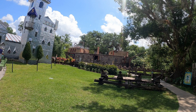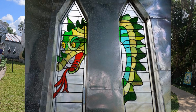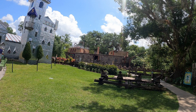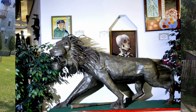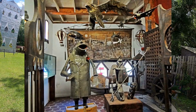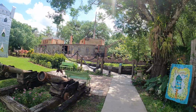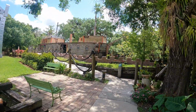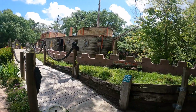The castle has 80 colorful stained glass windows. And Howard filled that 12,000 square foot structure with original artwork made from recycled materials. He created sculptures from wood scraps, pieces of oil drums, rebar, chains, motorcycle parts, beer cans, seashells, and other found objects. Then Howard decided to build a restaurant.